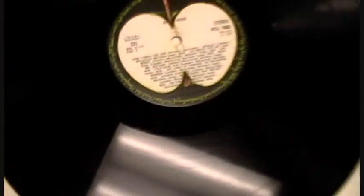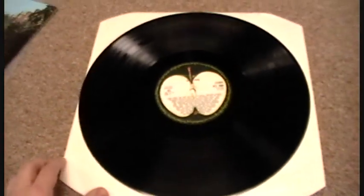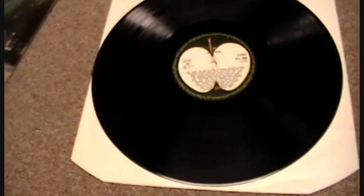Alright, let's have a look at side 2. Flip this over as carefully as possible. There's side 2. And if you look very closely there, that's Her Majesty. Right there. There's the run-out groove there. Right. That's the back, the side 2.